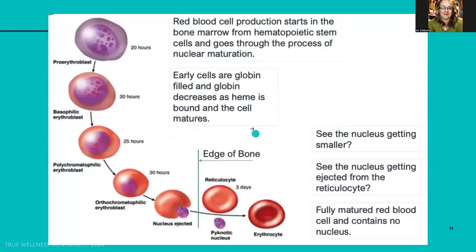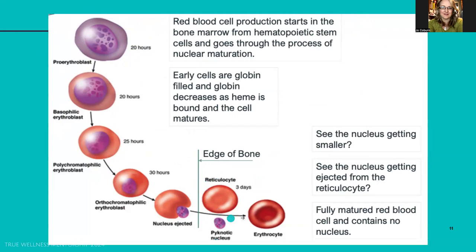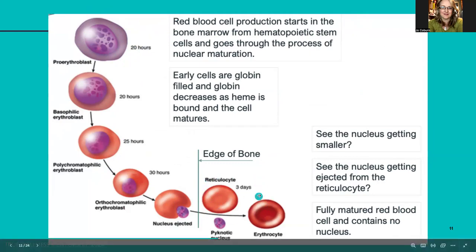So, when you start with red blood cell production in the bone marrow from that hematopoietic stem cell, it goes through that process. The first 20 hours go from the proerythroblast to the basophilic erythroblast, down to where the nucleus is ejected, which takes from 1 to almost 3 days. And then at the edge of the bone, you get the reticulocyte into the full erythrocyte.